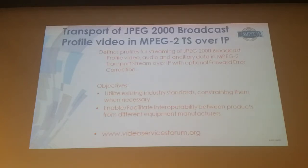One of the things the VSF was working on last year, which I presented, was a technical recommendation for the transport of JPEG 2000 broadcast profile video in J2K TS over IP. They've now done some interoperability testing, with two interop sessions, and in a couple of weeks at VidTrans they're going to do a demo of some of the interoperability. Anyone here going to VidTrans? One. Okay. If you're there, you'll see a demo of the interoperability work that's been going on. So, not SMPTE, but an aligned standards group. Okay.